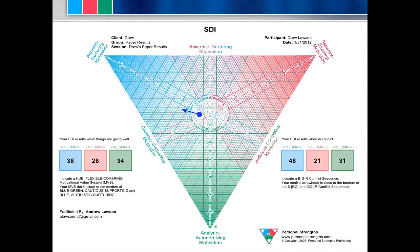Well, these are my results, and we're just going to look specifically at this area here. So this area right here. So this is the part that we're going to look at. So we're just going to focus right now on this area. Okay?